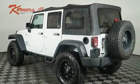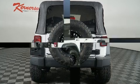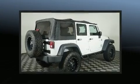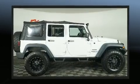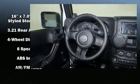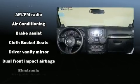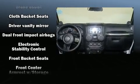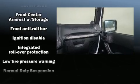Top features include cruise control, a tachometer, variably intermittent wipers, an outside temperature display, front fog lights, skid plates, and much more. Safety equipment has been integrated throughout, including dual front impact airbags with occupant sensing airbag, integrated rollover protection, traction control, ignition disabling, and 4-wheel disc brakes with ABS.